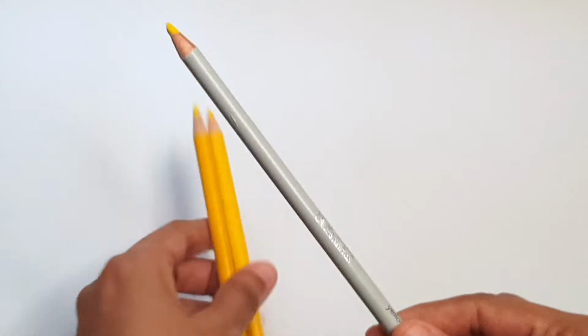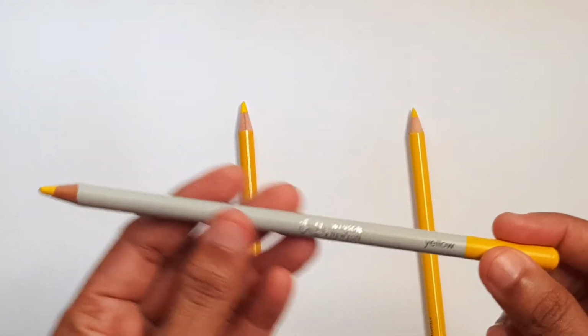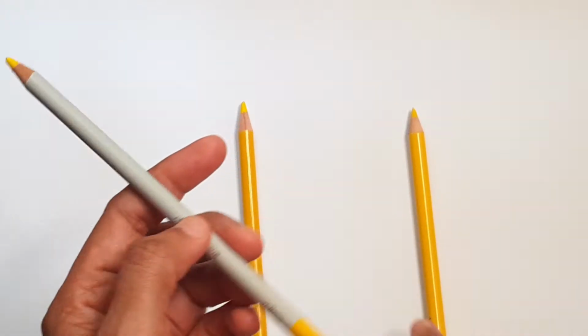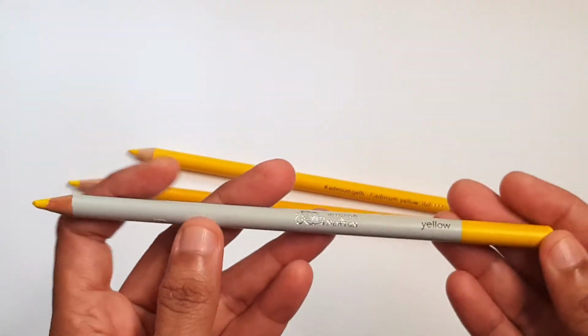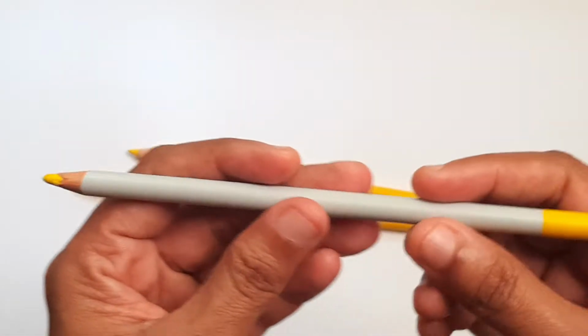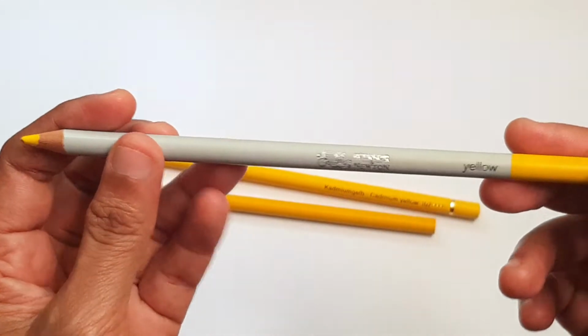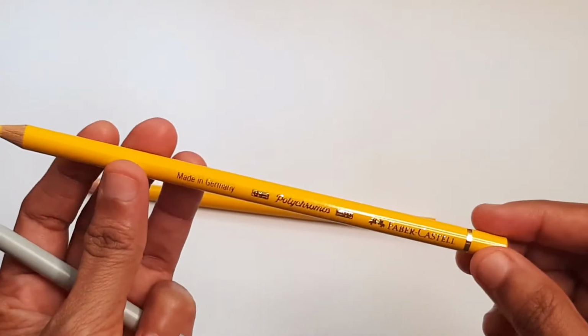Out of all these, look and feel wise, I like the Winsor and Newton the most. It's just a personal preference. The grey barrel and the clean minimalist look is quite unique. And also these pencils feel very smooth and they are very consistent. All of the pencils are very consistent, and the Polychromos are quite the same.